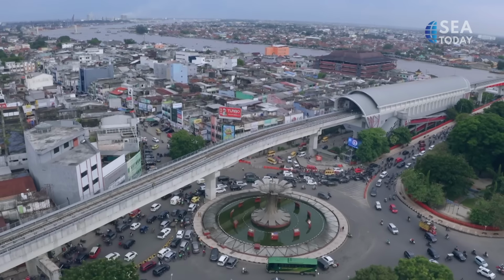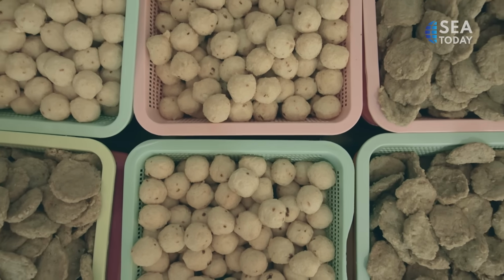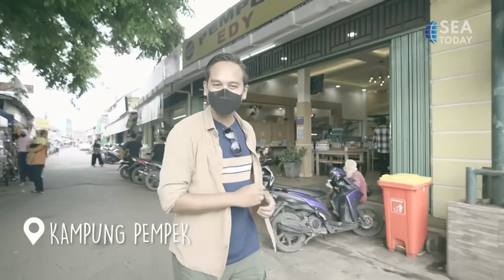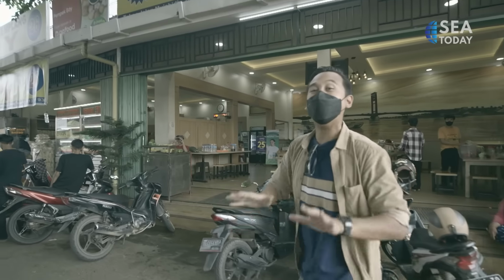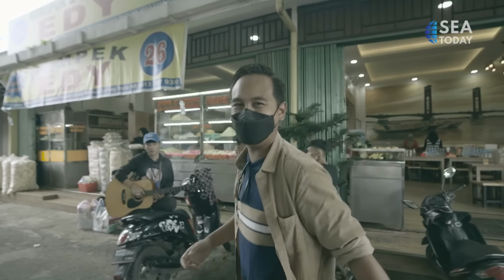What's the first thing you think about when you hear Palembang City? Could it be this? It's everywhere in town, from street vendors to all-out restaurants. Here in this street though, everybody sells this one thing. You can even smell it from here.